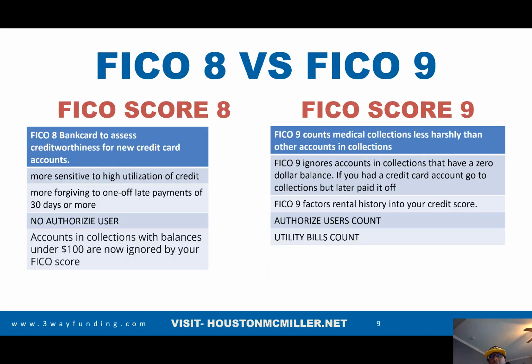Now, one of the things that I definitely tell you guys is to focus on building up your FICO 9 score, because with the FICO 9 scores, if you have medical collection, public records, it ignores that. Your FICO 9 scores, if you have a collection with a zero balance, they don't count that. Rental history can help boost up your credit score. Showing utility bills on your accounts, cell phone and stuff like that, that helps boost up your credit score. Even adding an authorized user helps boost up your credit score with the FICO 9.